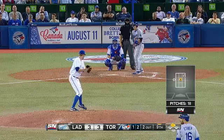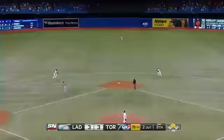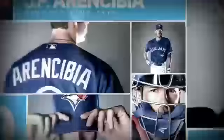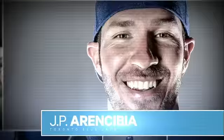Blue Jays stranded a pair of runners in the bottom of the eighth when they took the 3-2 lead. Ellis pops this behind second. Esturiz out. He gets there and makes the catch. But the Dodgers have tied it up. In the ninth, Colby Erasmus committed the error. Casey Jansen walked the leadoff man. It'll be J.P. Arencibia when we come back.